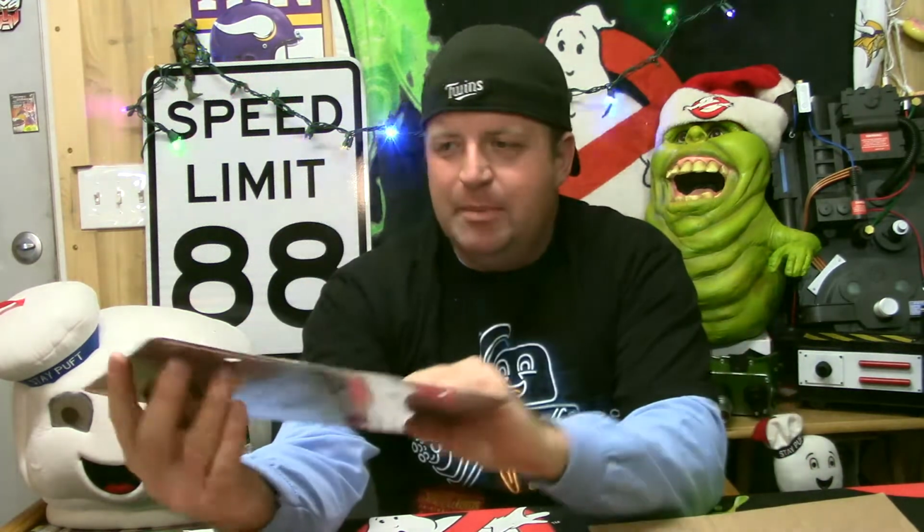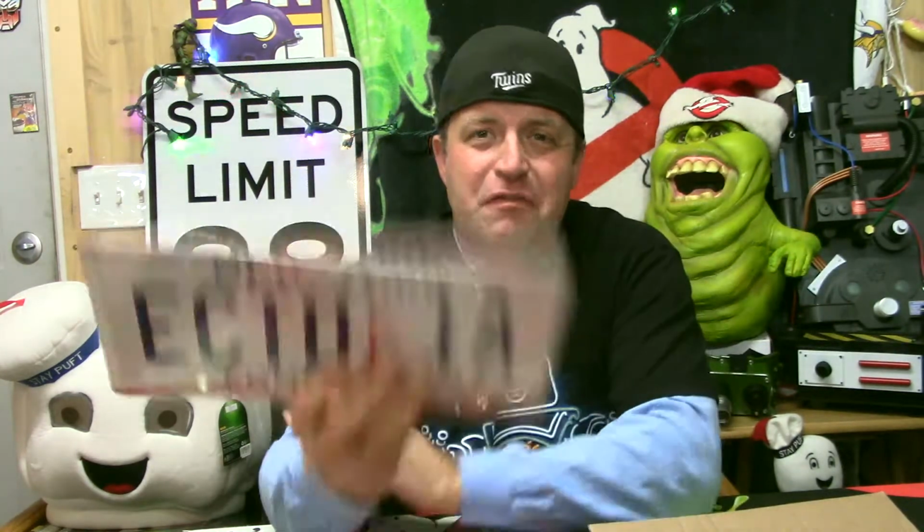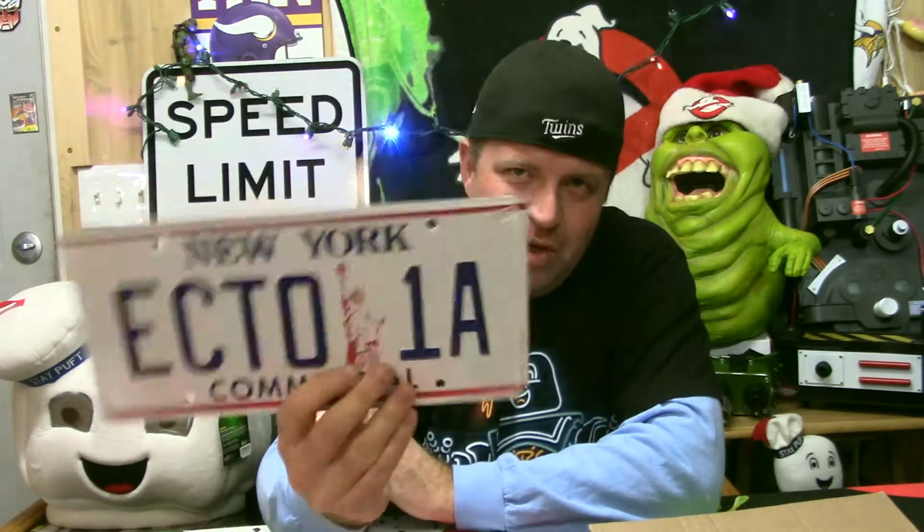Again, this is shrink wrapped like the other one. It's stamped, appears to be aluminum. Super high quality. I'm really happy with this. I finally have an ECTO-1A license plate.